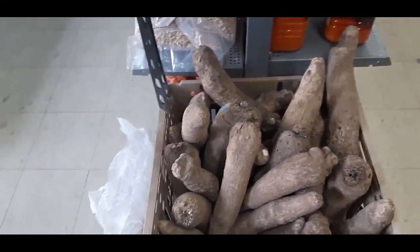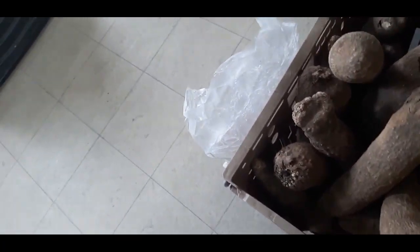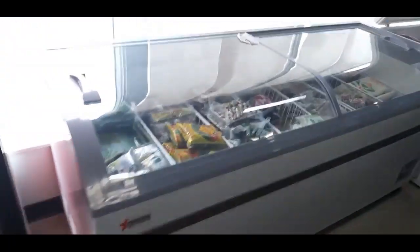So I am in the African shop. And these are the things you can find in the African shop. All Nigerian delicacy. You have yam, you have all the orishirishi.